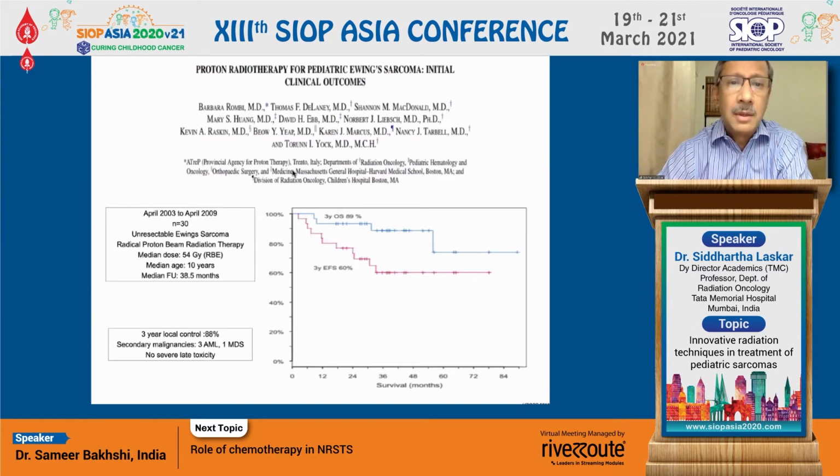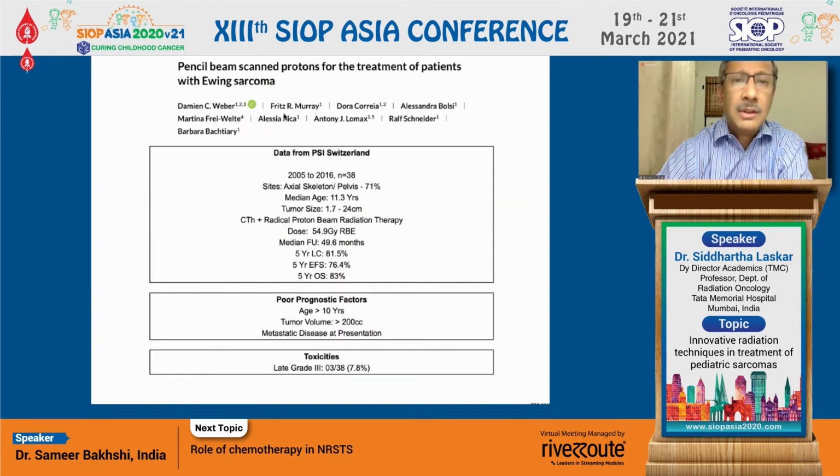Now this is data from Mass General Hospital, where they have treated a lot of patients with sarcomas using proton therapy. This is data from 2003 to 2009. That was a time when the equipment was not as refined as it is currently, but with the kind of machines that were available, with doses of 54 gray in inoperable Ewing sarcomas, the local controls were extremely good with definitive radiation therapy using protons. They did mention a few second malignancies in their cohort of patients.